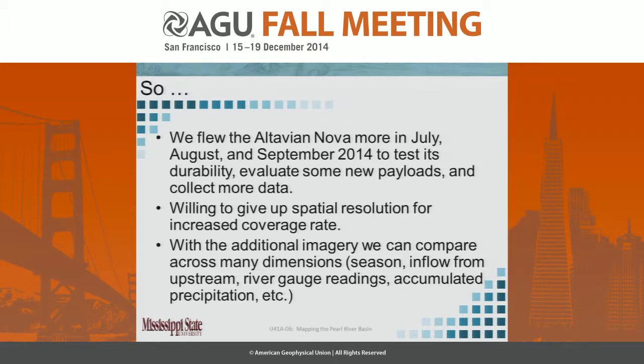We went to one that will allow us, as I'll show you on the next slide, to get very near infrared data, 60-degree field of view, and really try to cover that whole area. So then at that point we can start comparing across season inflow from upstream when it's a different amount of water let loose from locks and dams, compare against river gauge readings so we can try to begin to understand how to correlate those and under different accumulated rain amounts.